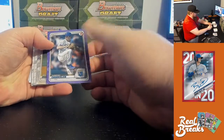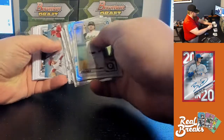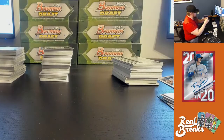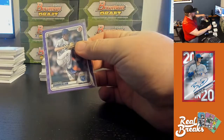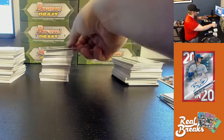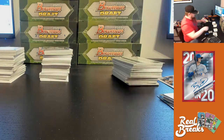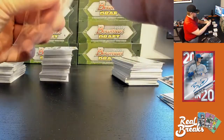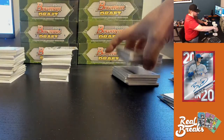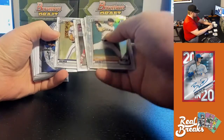Christian Chamberlain out of 250, going to the Royals. Christian Chamberlain. Joey Cantillo, speckle. And we got a Hudson Haskin, the unnumbered sky blue chrome. I always think it's weird that they unnumbered the sky blue chrome, but they numbered the sky blue paper. I always thought that was kind of weird.